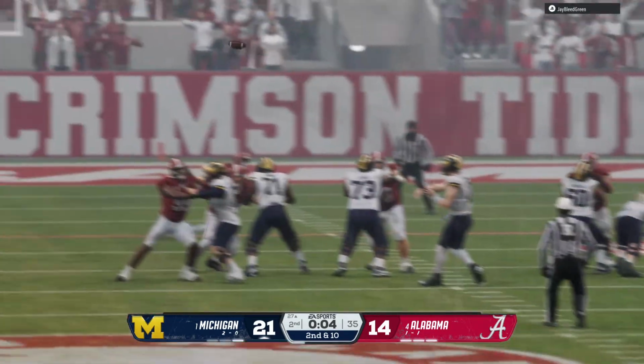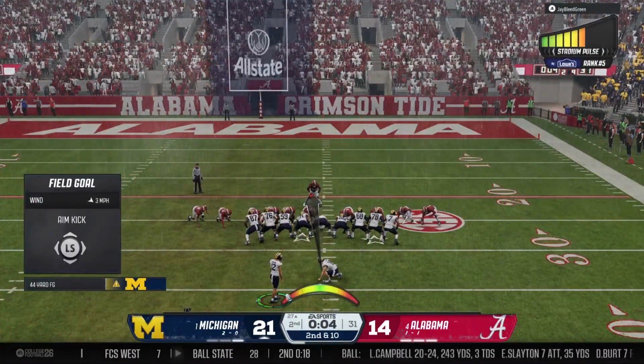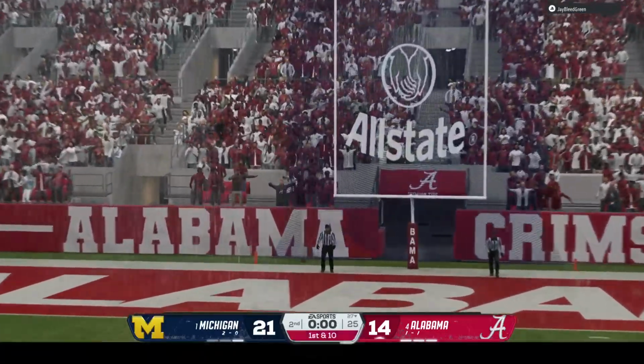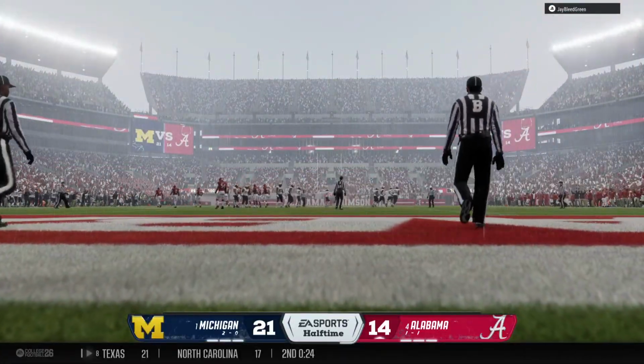You got to make sure to give your receiver a chance to be able to come down with a catch in bounds, because in today's game, man, these receivers make catches like this all the time. And if you put the ball out of bounds, you're not going to give them that opportunity. Oh, and he missed it. The kick is no good. And the lead remains at 7 after the miss.